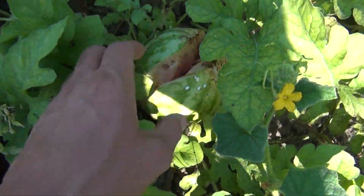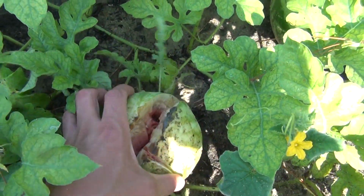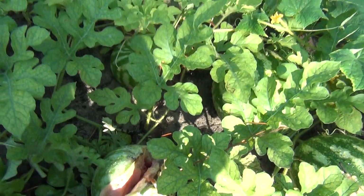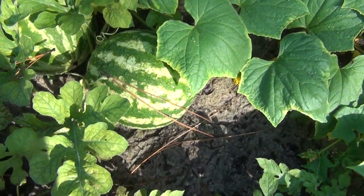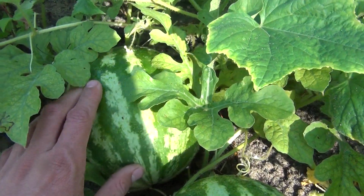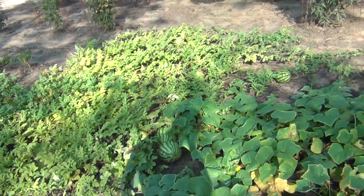Like this here, this watermelon split on me. And what that's from is too much water. And a lot of heat will split them right in two. I will not be eating that one. There's a big one there. Yeah, that's a nice size one. That's a nice size one. I really hope these don't split on me because I really want to eat my watermelons.